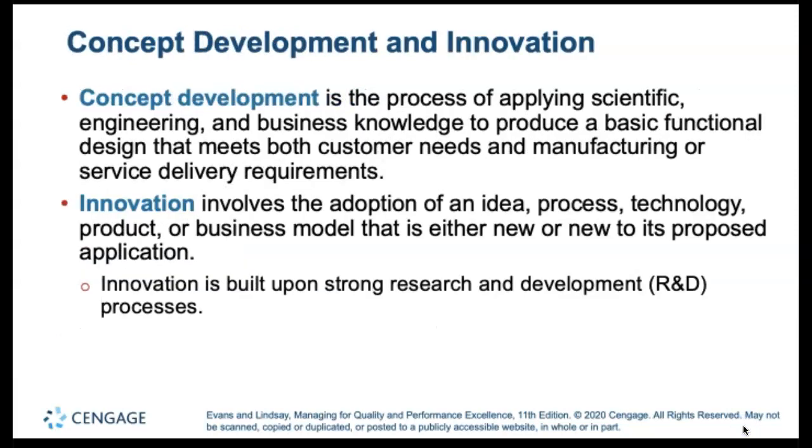Concept development is a process applying scientific, engineering, and business knowledge to produce a basic functional design that meets both customer needs and manufacturing or service delivery requirements. Developing new concepts is going to require innovation and creativity. That's an important tool for assuring quality because it provides a systematic process that leaves a strong audit trail back to the voice of the customer. This makes it difficult to challenge a result, to skeptics and convert them. The process also helps to build consensus and gives design teams confidence in selling their concept to management. However, it does take a lot of discipline and patience.